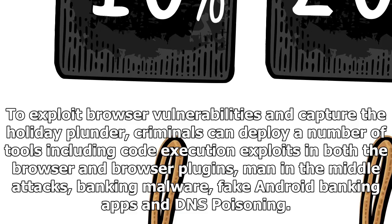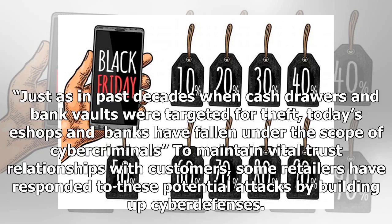return on investment. To exploit browser vulnerabilities and capture the holiday plunder, criminals can deploy a number of tools including code execution exploits in both the browser and browser plugins, man-in-the-middle attacks, banking malware, fake Android banking apps and DNS poisoning. Just as in past decades when cash drawers and bank vaults were targeted for theft, today's shops and banks have fallen under the scope of cybercriminals.